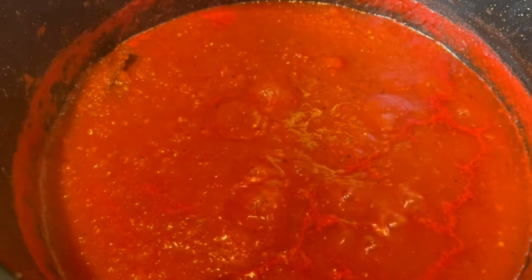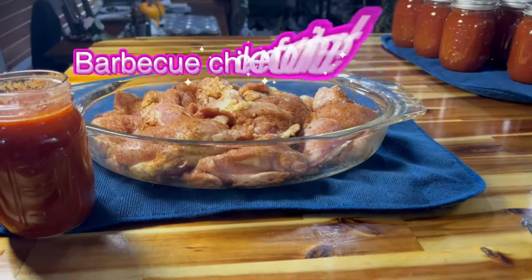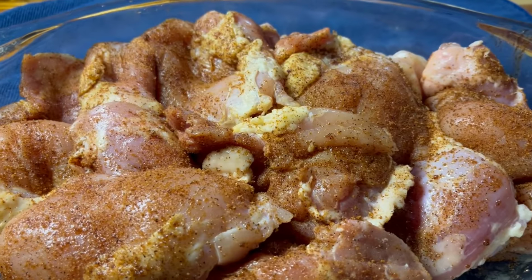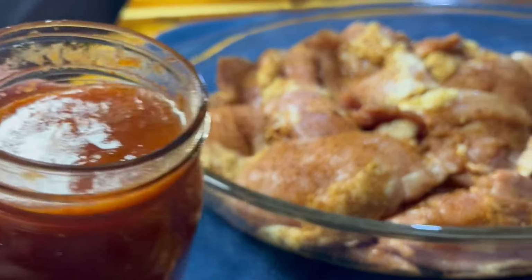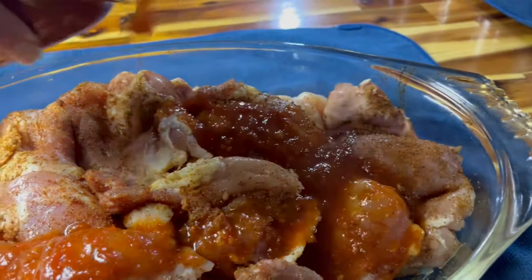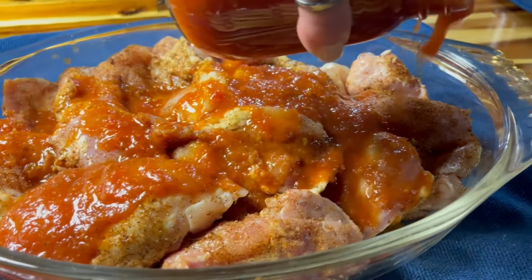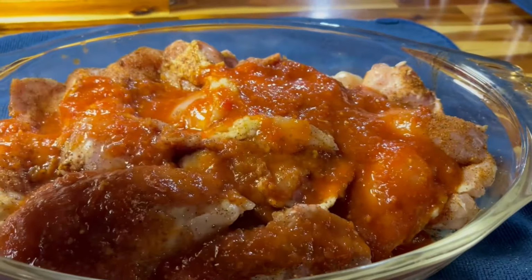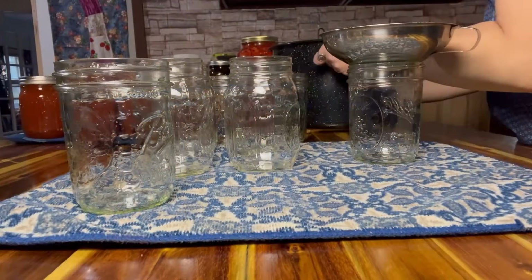I have onions and peppers. And I'm going to be using the barbecue sauce tonight on my chicken. So all I did was put some barbecue spice on it, and then I'm going to add half a jar of barbecue sauce, and I'm going to get that going in the oven, and then I'll continue with my ketchup. While that's in the oven, I'm just going to can my ketchup up. I'll probably bake this at 350 for about 45 to 50 minutes.